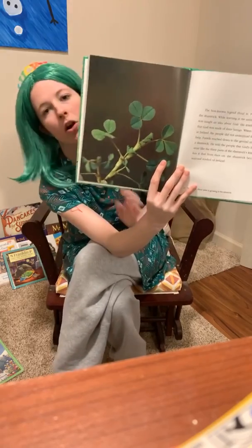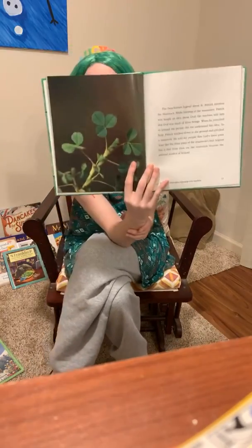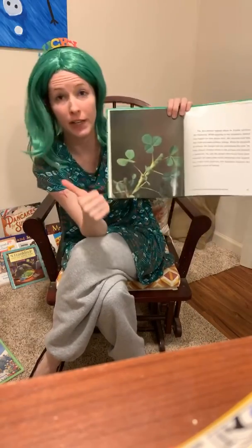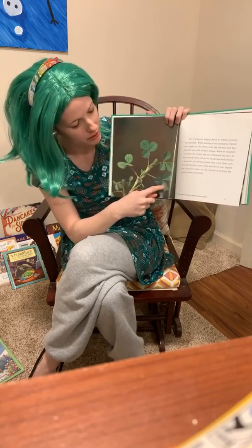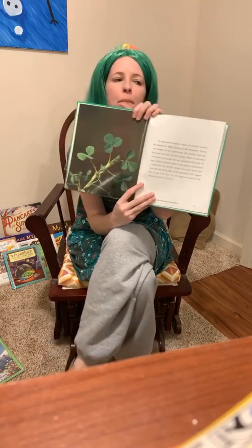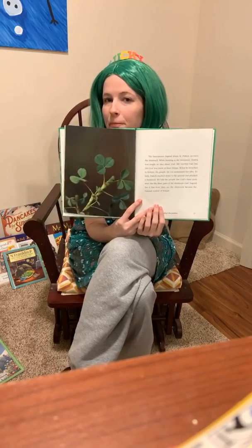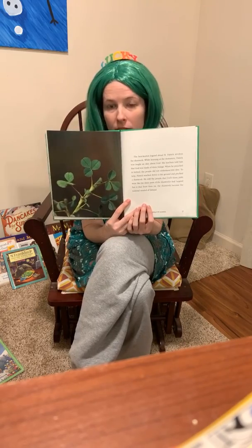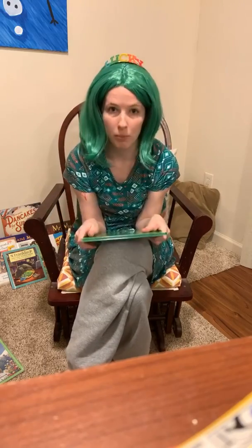What do you notice about all of the shamrocks we've seen so far? I've noticed a couple things. I've noticed that they're all green, and I've noticed that they all have 3 leaves. But I said earlier that I used to look for 4-leafed clovers with my grandma. It's said that clovers, well, they mostly grow with 3 leaves, but they can grow with 4 leaves. And it said that a 4-leaf clover is super lucky.